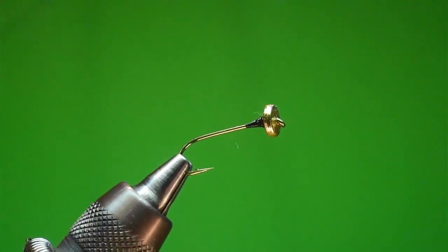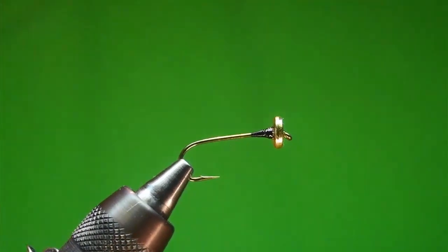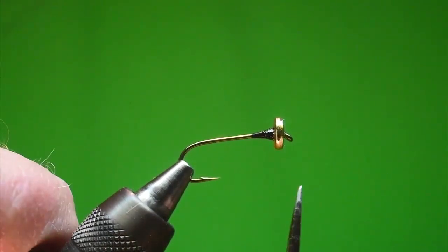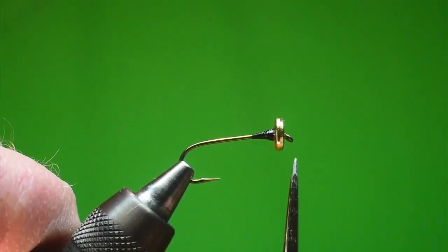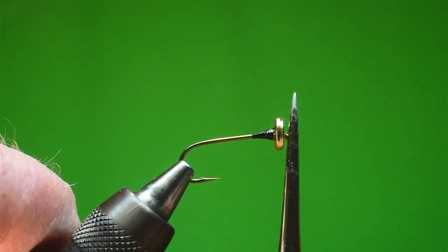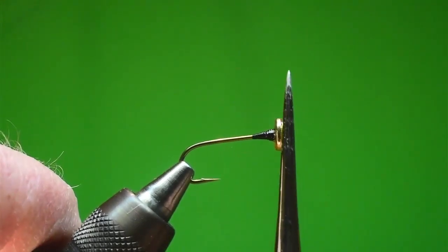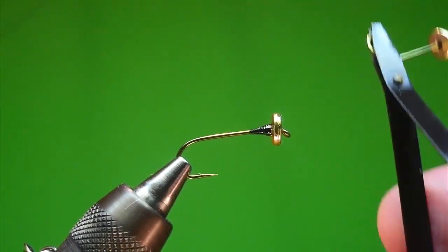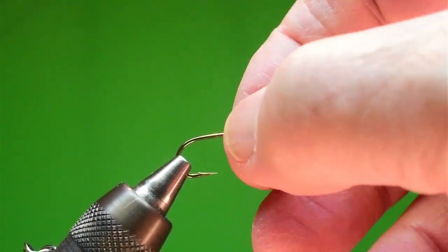Well, what that's going to cause this to do is if you give a strip, it's not going to come straight through the water. It's going to cause it to jump up. Just jump a little bit, not much. It's not my favorite way to do it, but it'll cause it to jump. We're going to show you the other setup that we have here with the sequin.